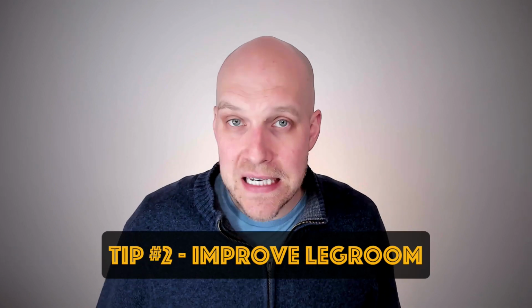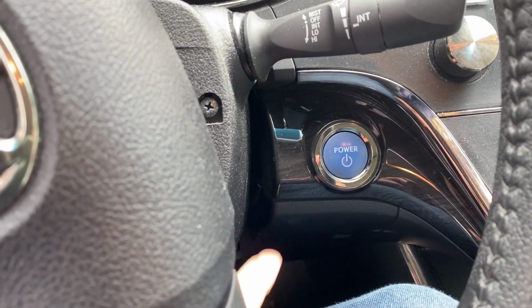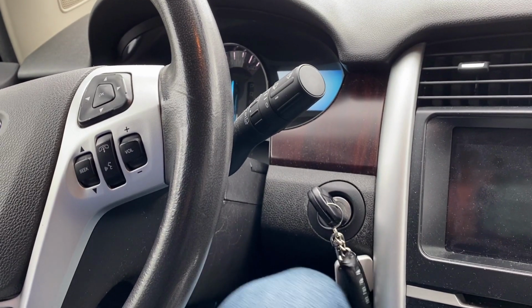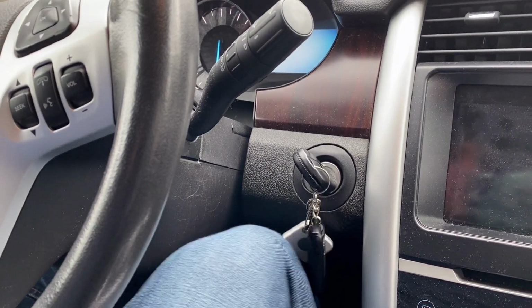So the second tip that I want to give you, and this one may or may not seem obvious to you, but when you're looking at your leg room and how far your legs are going into the dash, one thing you may want to consider is upgrading a vehicle with a push button start. Now it seems kind of silly, but just having a key in an ignition, whether it be going into the steering column or right into the dash, is going to create a little bit extra frustration for you because that key might be something you're going to hit with your knee. So these are two things that you may want to consider when you are looking to purchase a vehicle.